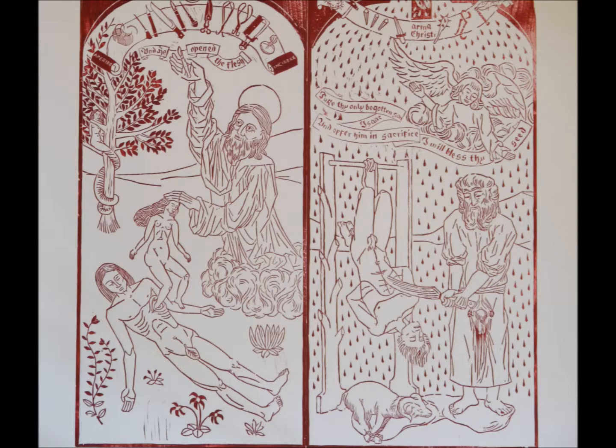On the scene on the right, we can see Abraham's sacrifice, and I've represented Abraham as having a uterus and ovaries and menstruating, and there's a pool of blood at his feet. The scroll reads, "Take thy only begotten son, Isaac, and offer him in sacrifice. I will bless thy seed." I've related menstruation to the sacrifice of Abraham because the maternal sacrifice of the potential life in menstruation is related to the fatherly sacrifice, the sacrifice of the father of his only son, which is his own flesh and blood.